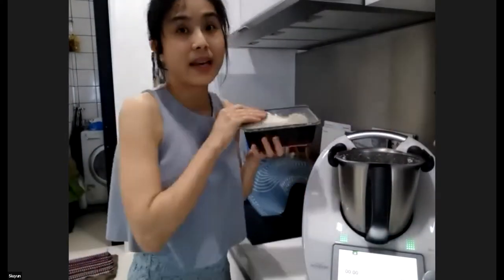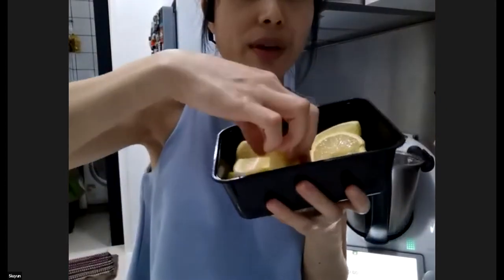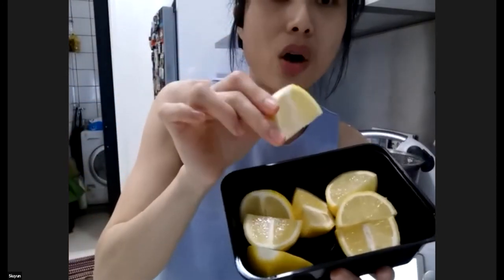Now I'll be adding in my lemonade. So for the lemonade, we just need to have it like this with the skin on and even with the seed on.